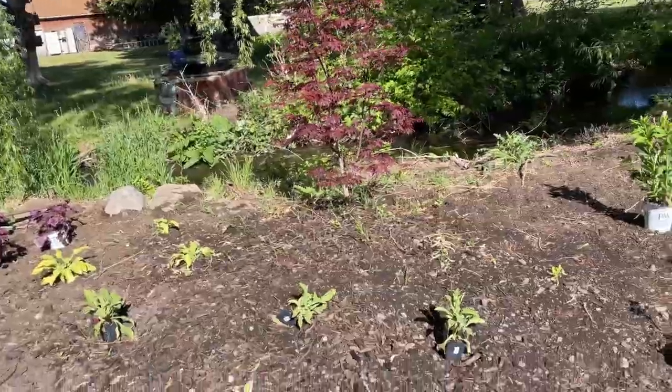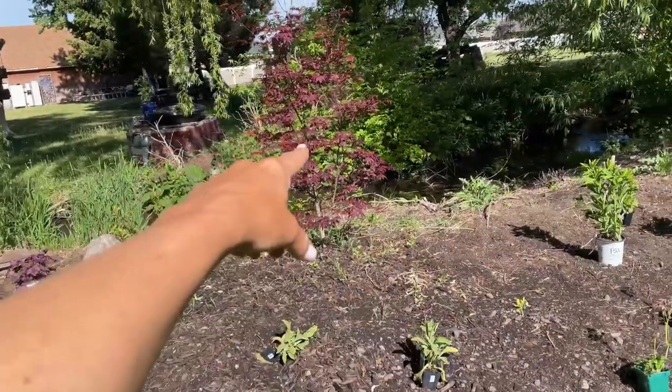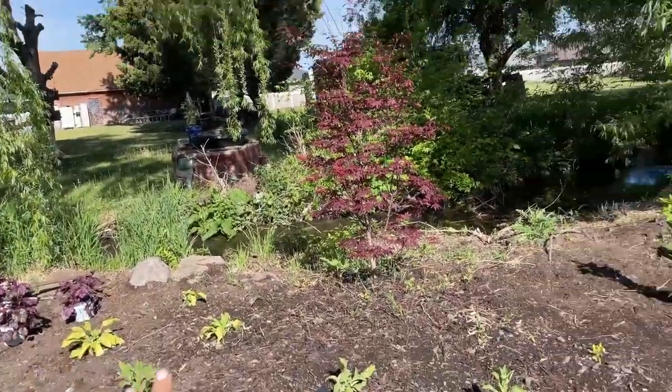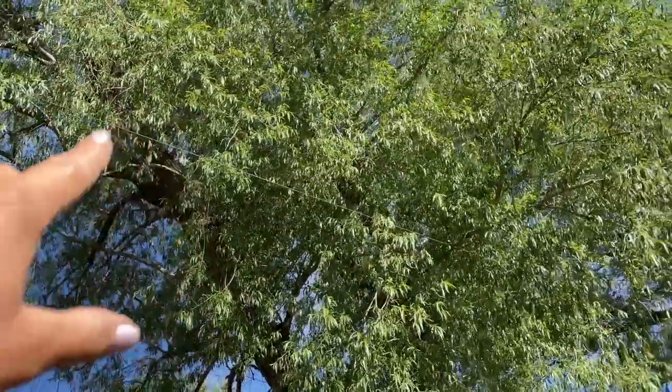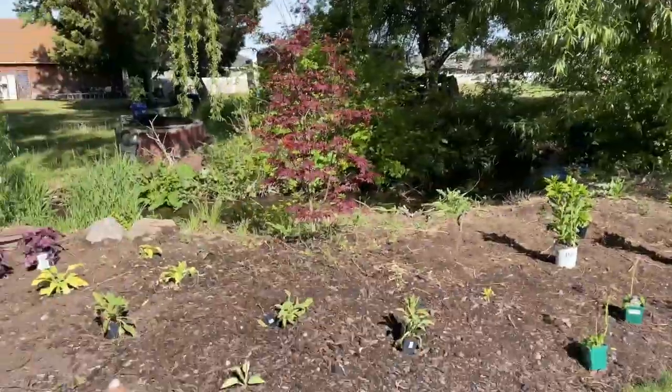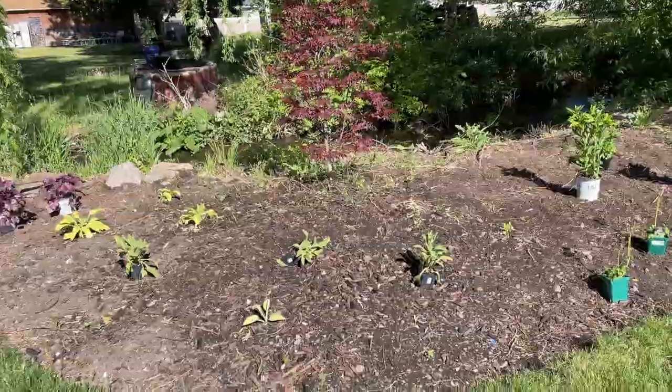But it kind of wraps around here. It's fairly large. It's about 8 feet deep on each side. And right now it's getting a lot of sunlight, but you can see these willows here. And at 1 o'clock, they start to provide all of that shade, and this flower bed doesn't get any more sun for the rest of the day.